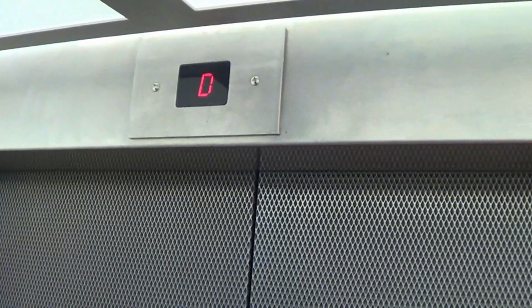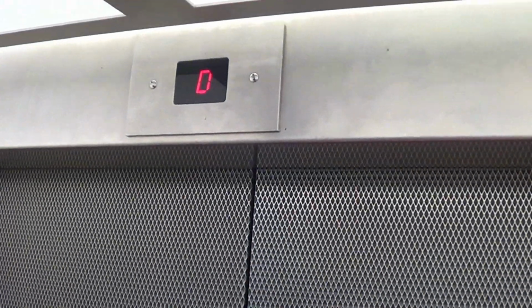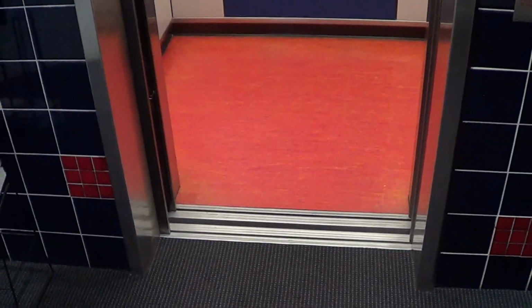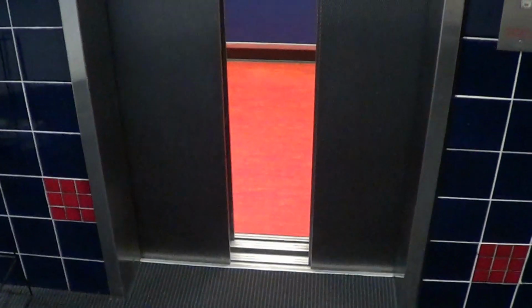Capacity 13 persons, 920 kgs. It's weird because you can actually walk down to level B. I know that from when I tried to come here last time that the lift wasn't working, and you can call the lift from there, but you can't actually press the button to make it go down there. At least it's working today. I think it's hydraulic. I'm not sure. I mean, I know that the motor room's at the bottom, so it probably is a hydro. Well, that's it.